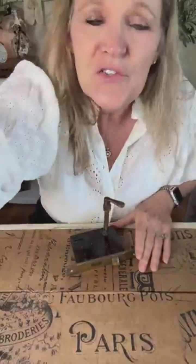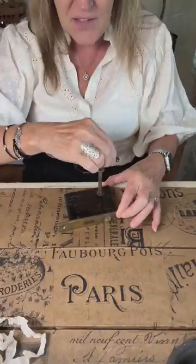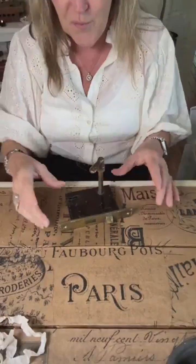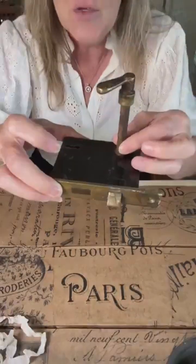So this is our next little surface. I thought I would show you guys this one. I saw this and immediately thought, oh my gosh, what a cute little surface to do an arrangement on.